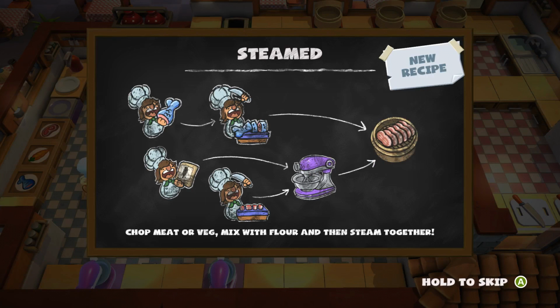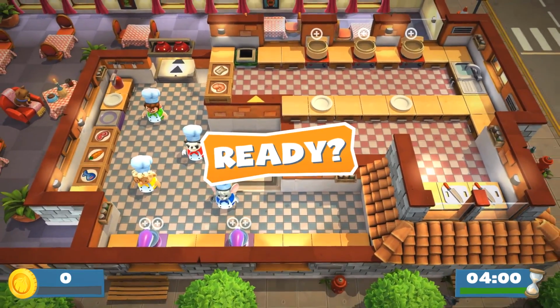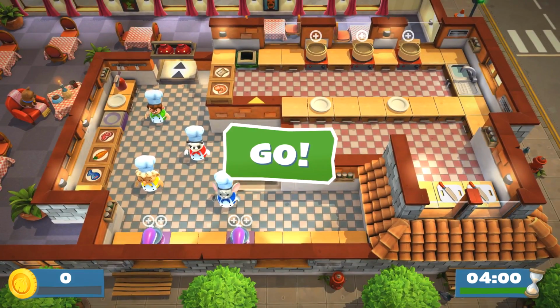If you put dirty plates on the elevator, I'll grab those too. Yeah, and try to call out what the order is. Yeah. I will handle mixers then, I guess.